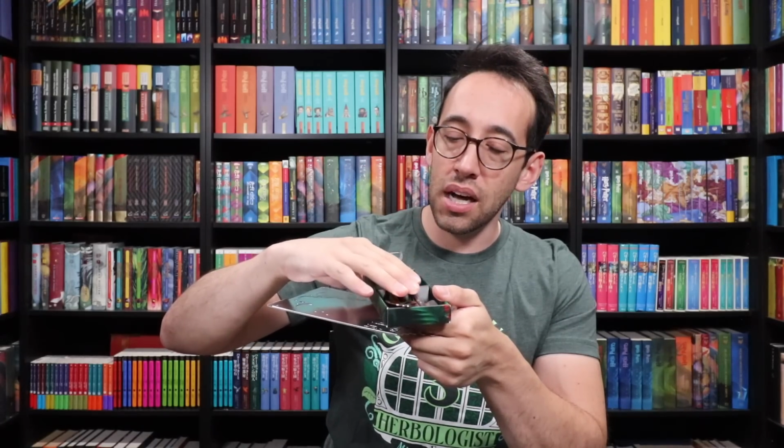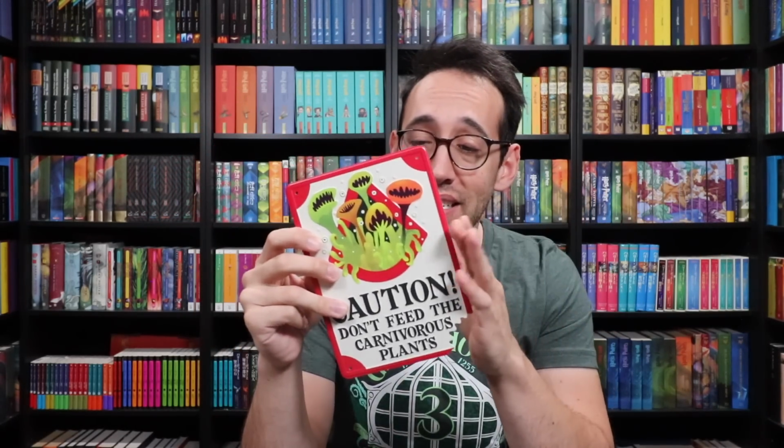I think my least favorite is probably the tin sign or the spoons. I think these could have been done a little bit better, finished off a little bit better. And then this just isn't something that I would use. That doesn't mean that it's a bad thing. I do like the cleverness of the corner being ripped off by a carnivorous plant. But again, this just isn't something that I would use personally.